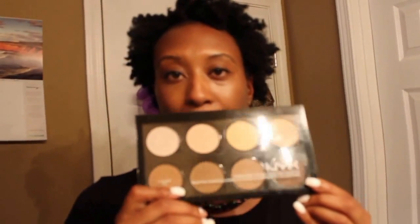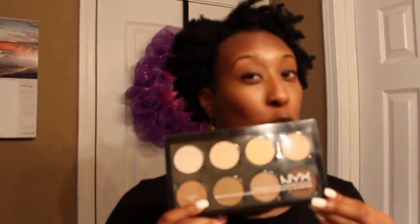But this is a great palette for you to start trying, and there's a lot of YouTube videos about contouring. Eventually I want to do a contouring video, but this one is, I think, about 25 bucks, which is probably very good for the price. You can find some of those higher end ones at department stores that can be a whole lot more money.